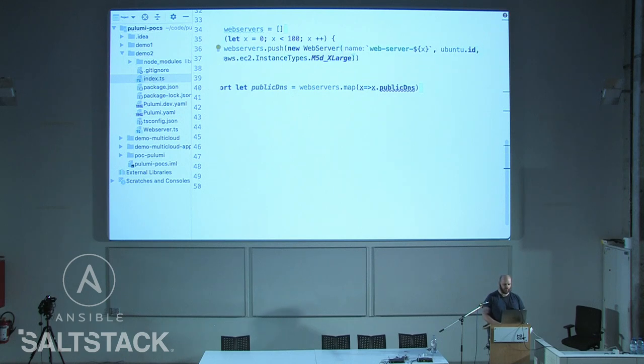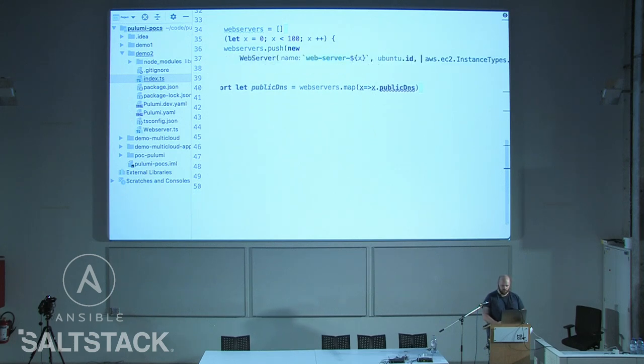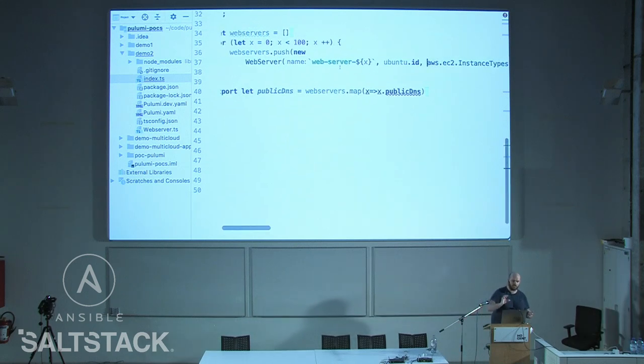Now, of course, this is not well formatted, but you can imagine how it looks. Just move some stuff around, and lint it to your heart's content. Now my code already knows that my Lambda is broken at the bottom because web servers is no longer a collection of EC2 instance types. It is actually a collection of VMs, which under the hood are EC2 instance types.